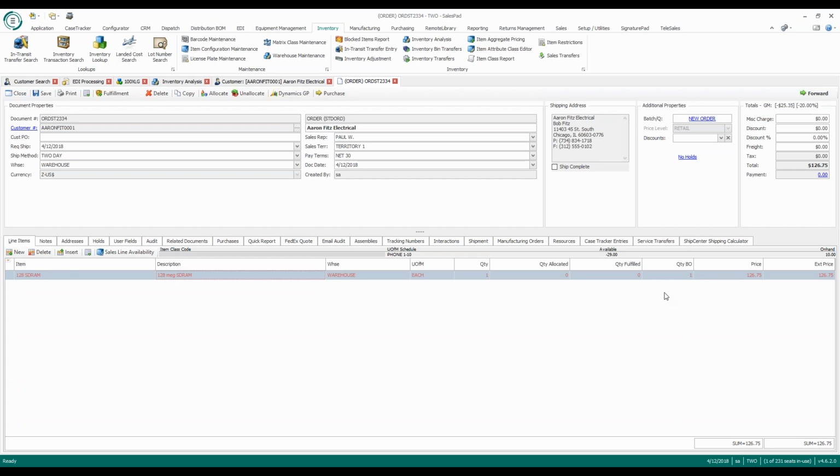Now, workflow in SalesPad is kind of the backbone to our order entry process. I'm going to talk a little bit more about how we can utilize workflow once we get into the EDI process. But my current workflow is set up so that if I have a back ordered line item on a document, I want this document to go into a back order queue.